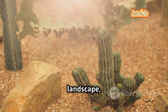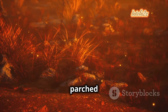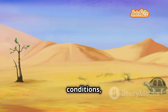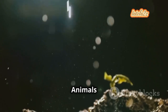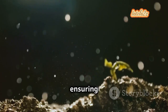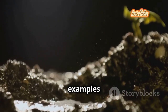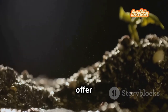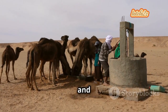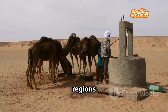Imagine a desert landscape where rainfall is infrequent and sparse. The scorching sun beats down on the parched earth, seemingly devoid of any moisture. Yet, even in these harsh conditions, life finds a way. Animals and plants have adapted ingenious methods to collect water from the atmosphere, ensuring their survival in the face of adversity. These adaptations are not only fascinating examples of nature's ingenuity, but also offer valuable lessons for humans. By understanding how animals collect water from dew and fog, we can develop sustainable solutions to address water scarcity in arid regions around the world.